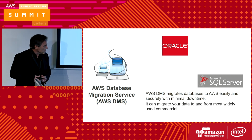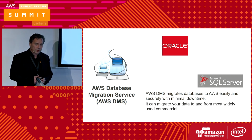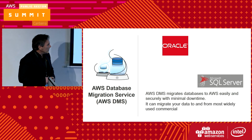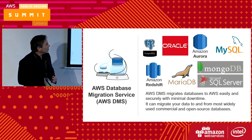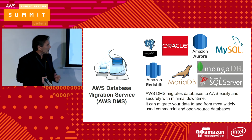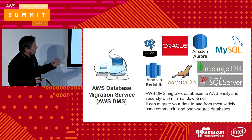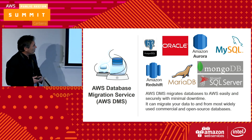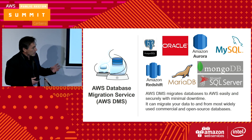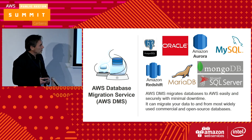The DMS service is designed to be as easy as possible to migrate your database with minimal downtime. That's the crucial thing, minimal downtime. It can migrate your database from the most widely used commercial databases, Oracle and SQL Server, to quite a few alternative open source databases: MySQL, Postgres, Aurora, in its MySQL and already announced Postgres engines, and MariaDB. Recently we announced support for MongoDB conversions as well in DMS, Mongo to DynamoDB, and there are also OLTP to Redshift options as well.